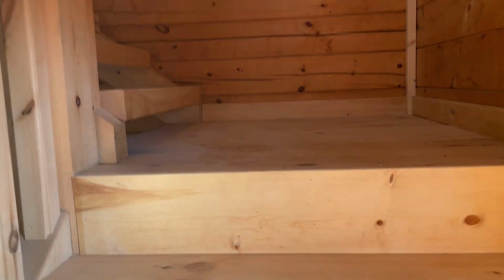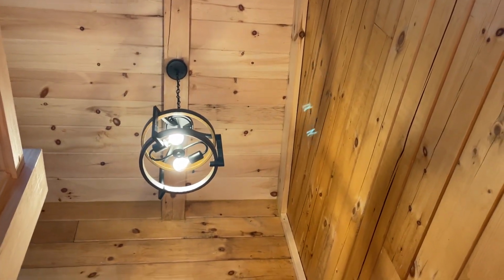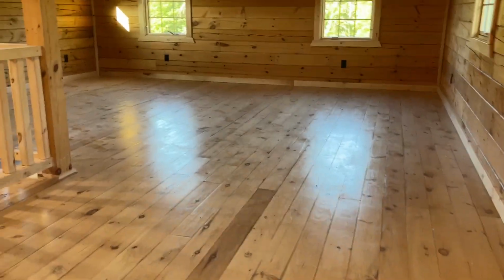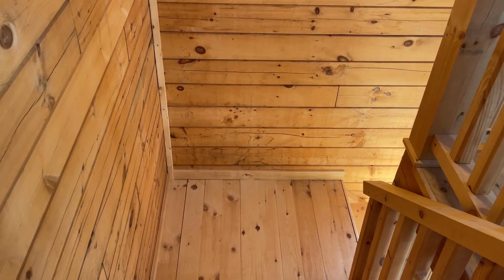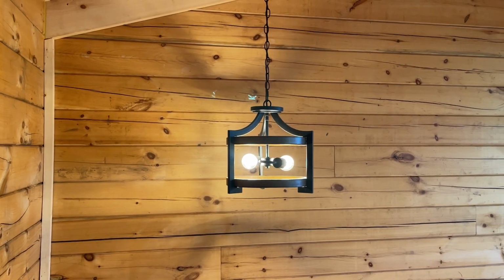So going up. Oh, I forgot. I turned that switch on for the landing light, and the landing light's really cool. Like it a lot. And going up into the loft. So I'm going to turn around. So that's the first landing, and it's about 5 feet by 4 feet. Pretty big, actually. That's the landing light.